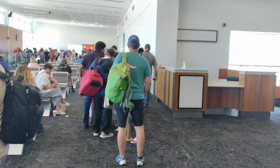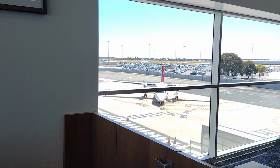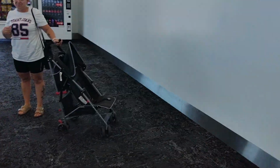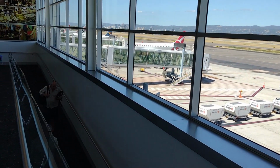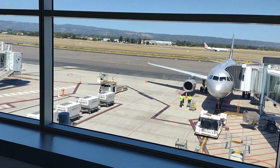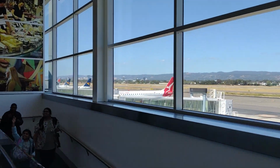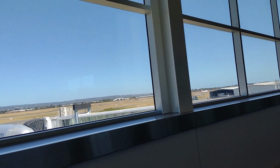Waiting to board our flight out of Adelaide. There's a Qantas propeller plane over there. You don't see that very often. Flying home with Jetstar, as I said before, cheaper airline. Adelaide Airport and Adelaide City in the background. You can see down the ramps, same that we arrived on, there's our plane. There's the city in the distance, which we won't see for ages. The plane taking off right there. Just faded away into the background.